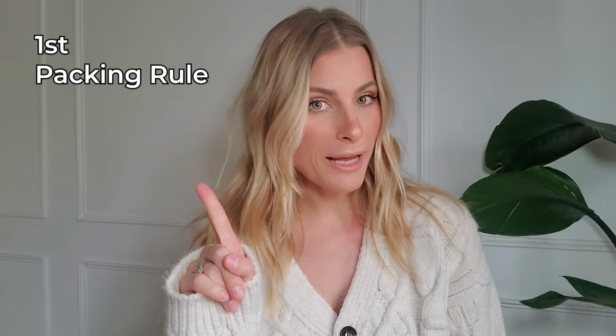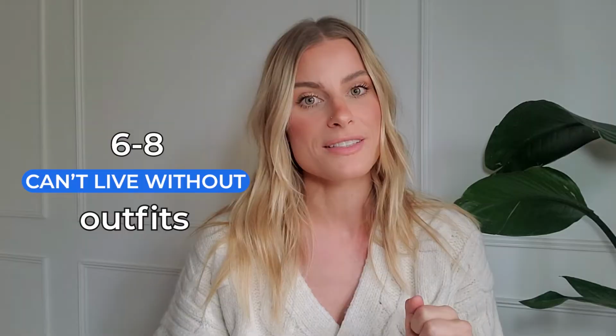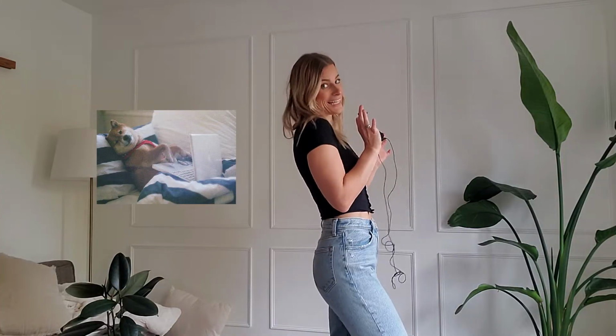Believe me when I say you do not want to be stuck with overweight fees when you get to the airport. First packing rule, what items are important to you? Think about items that you wear over and over again, things that you just can't live without. Make sure to pack 6 to 8 of these outfits. My advice is to stick to simpler, more casual outfits that you'll be comfy studying in. But again, you have to be yourself and stick to your style.